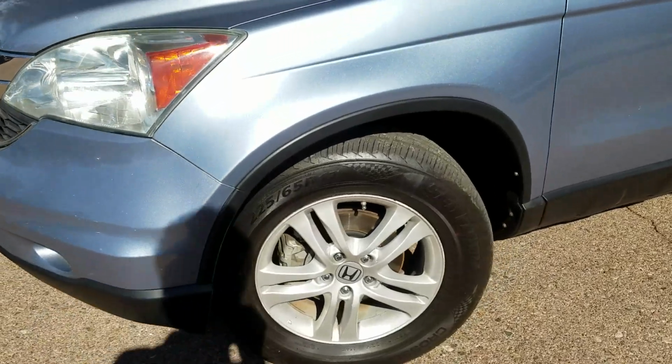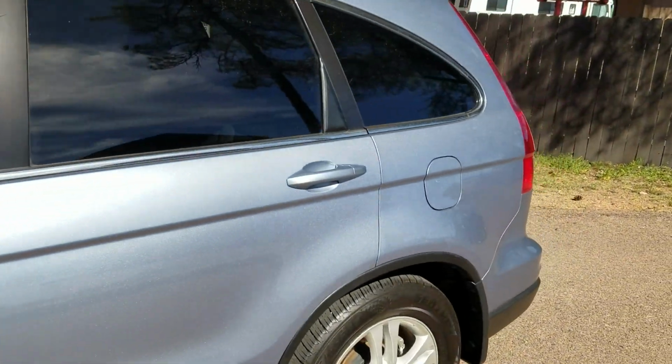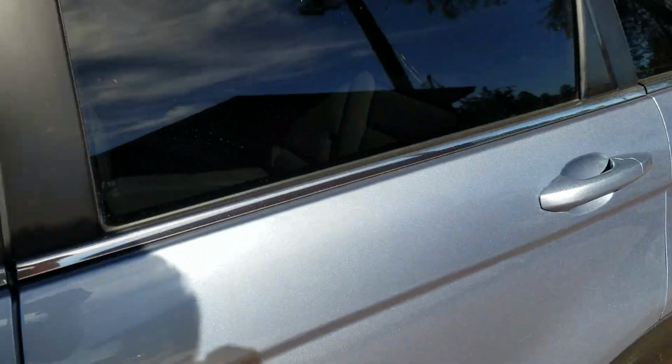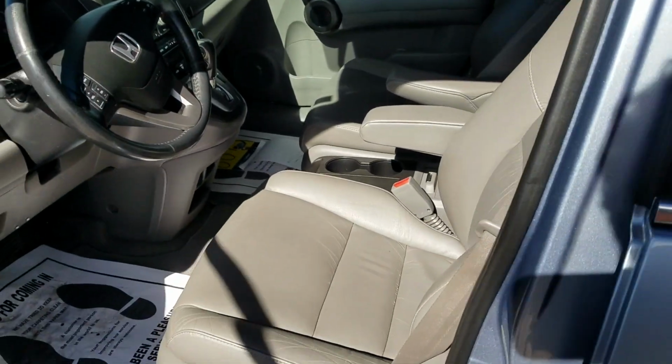With nice wheels, no hubcaps. Of course, this is the top of the line. Get a really good look at that metallic paint there. It's an attractive color. Let's go ahead and look inside.